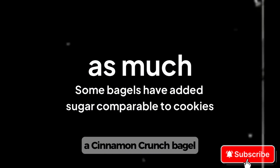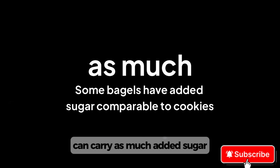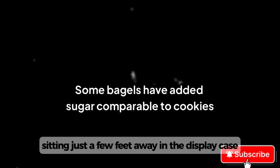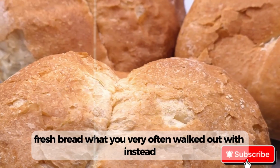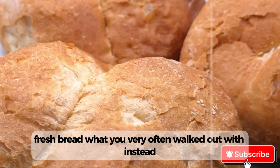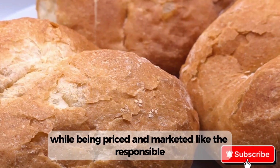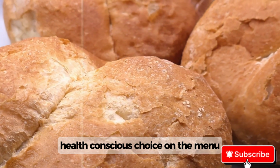A cinnamon crunch bagel or a blueberry bagel off this exact menu can carry as much added sugar as some of the actual cookies sold at that same counter, sitting just a few feet away in the display case. You walked in that morning thinking you were buying bakery fresh bread. What you very often walked out with instead was a bread product carefully formulated to taste like a treat, while being priced and marketed like the responsible, health-conscious choice on the menu.